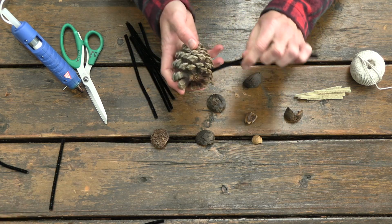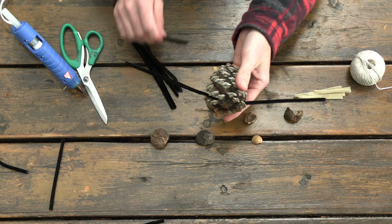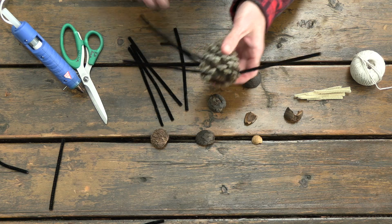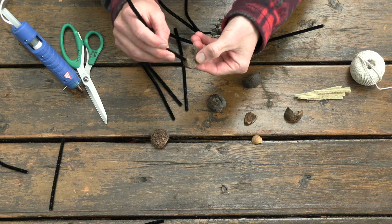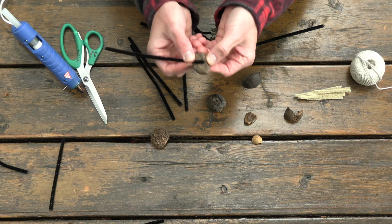Next, you want to figure out where your spider legs are going to go. If you're using a pine cone, it's pretty easy to just wedge them in there until you figure out where you want to glue them in. If you're using a hickory shell, what you can do is flip the shell over, and the end of the pipe cleaner should lay in the groove in the hickory nut, and you can bend your pipe cleaner so it fits right in there when you're ready to glue it.